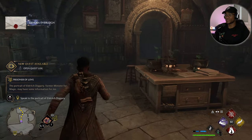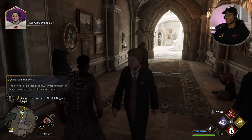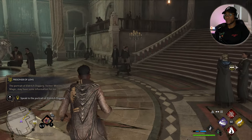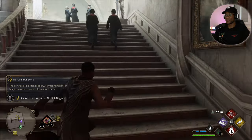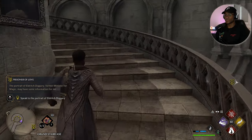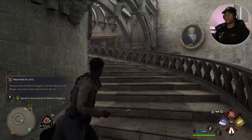All right, Emmett. A portrait in our common room seems like a smarty pants. It's Eldritch Diggory. He used to be the Minister for Magic, I think. So, we got a little voice message from Lenora. We'll have to go and link up with her, see what she's saying. Is that a statue just talking to me? Oh shit. Yeah, it's looking rough for your boy.